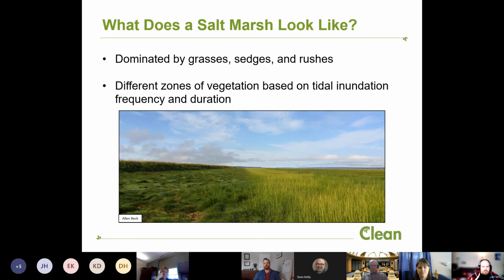So tidal water, obviously salty, it's hard for plants to live in. So that's what determines why you get these different zones of pretty clearly defined grasses. This grass can handle being flooded more regularly. This grass can't. So oftentimes, when I'm talking about sea level rise and changing average tidal heights, keep this picture in mind because you're going to see big changes in what the salt marshes look like and how they're functioning based on those tidal heights.